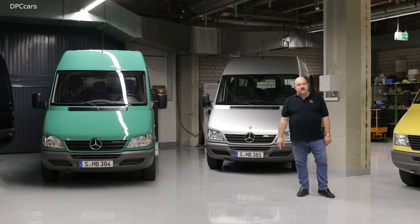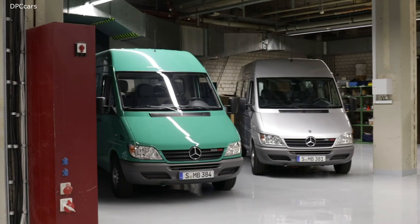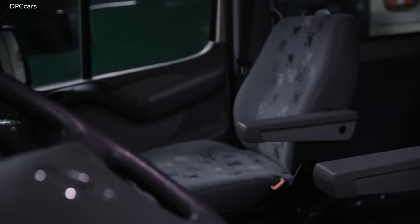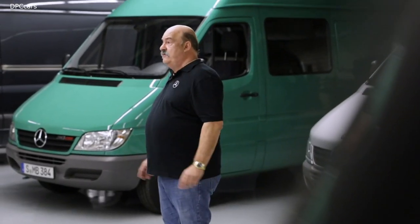In the year 2000, it was already obvious that the Sprinter is a very successful selling vehicle and will be in the future. And so it was decided to give it a full facelift, just the way passenger cars were doing that. For a van, the facelift was quite tremendous.